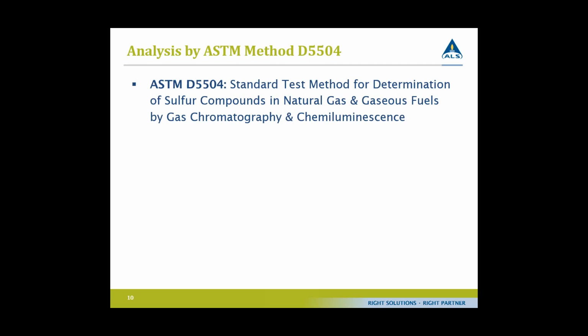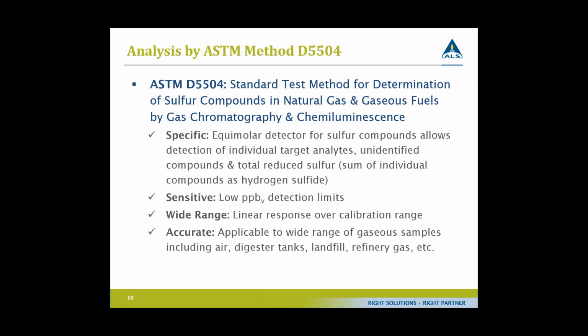Okay, so for the analysis of reduced sulfur compounds, we are using ASTM method D5504, which is the standard test method for determination of sulfur compounds in natural gas and gaseous fuels by gas chromatography and chemiluminescence detection. Why did we pick this method? Well, there's a few reasons. It's specific. The chemiluminescence detector is an equimolar detector for sulfur compounds, which allows the detection of individual compounds and unidentified compounds, and also enables total reduced sulfur to be calculated based on the sum of the compounds as hydrogen sulfide.